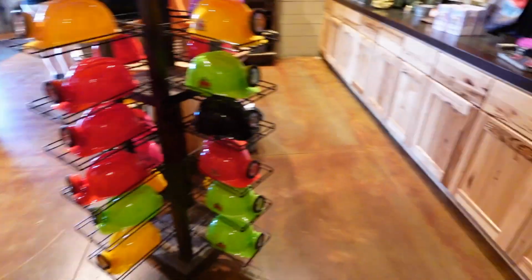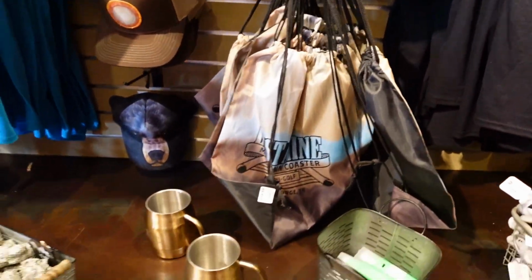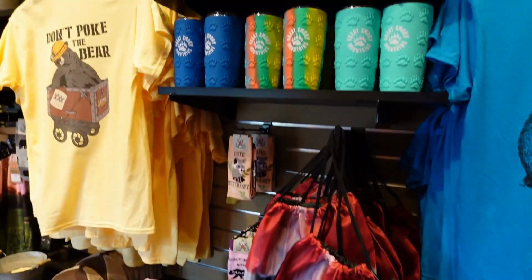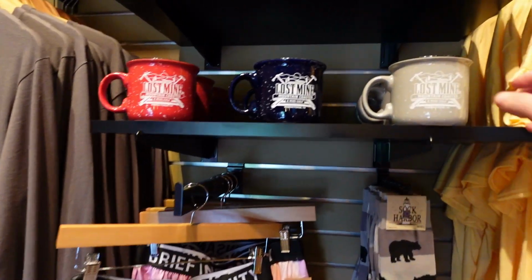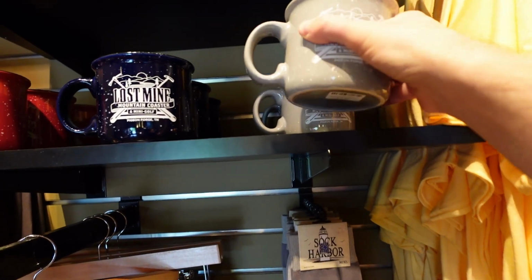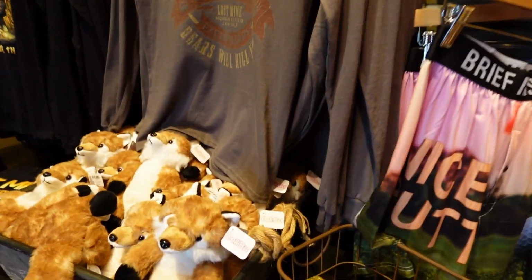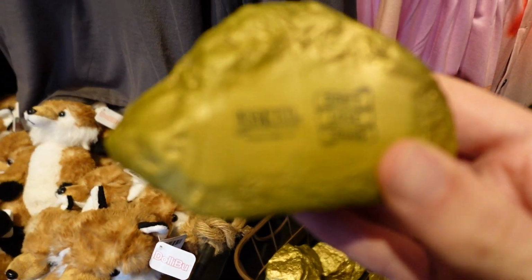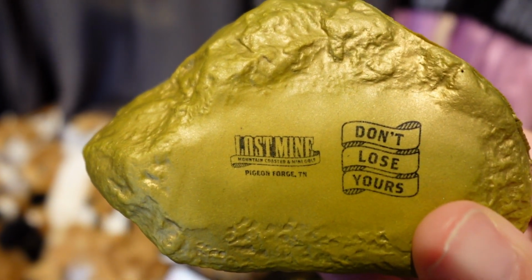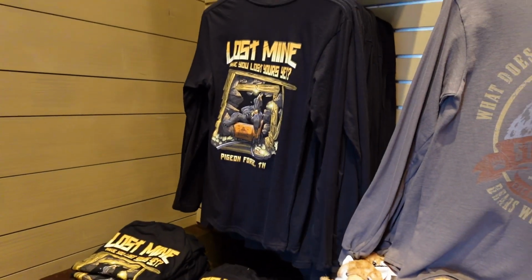And then in the gift shop, they got a lot of fun little stuff. They got fun shirts, they got bags, got some mugs and some other things here. Not bad. Like, let's see how much we got here. $13 for these mugs. That's not too bad, but I like this. You can get a branded Lost Mine little gold nugget squishy thing, so that's fun. So, a lot of cute little things.